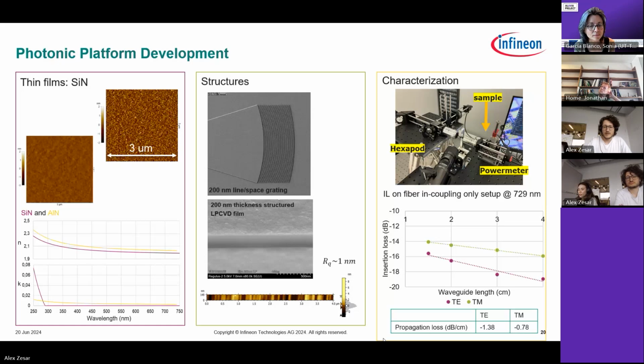So what we see on the first column is an atomic force microscope image that we took of a low temperature deposition layer, and then we compare it to the second picture, which is a fine polish of this low temperature layer. I hope you can see my cursor. And this is one of the things we first considered to improve the quality of our films.